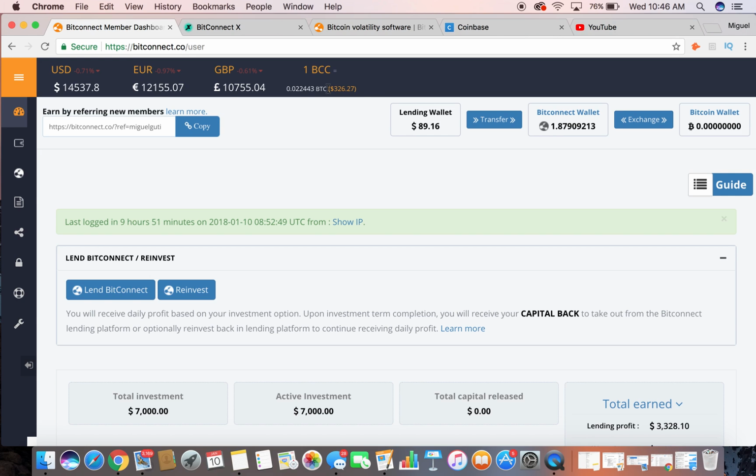What you do is you hold your money in your lending wallet, and if you don't plan on reinvesting it and you want to transfer it to Bitcoin, I wait for the price of the coin to go down. So I let it drop to 320, then I transferred it all over. Yesterday I transferred it over and I was able to have almost two coins because of the lower price.